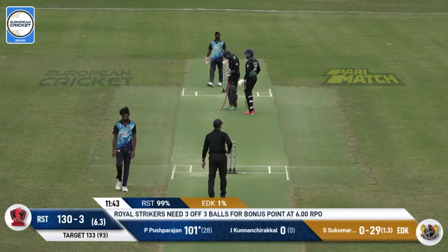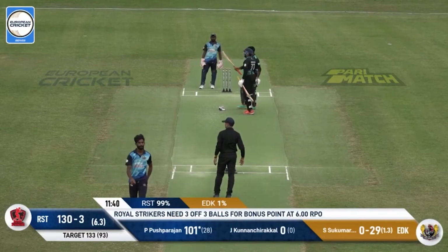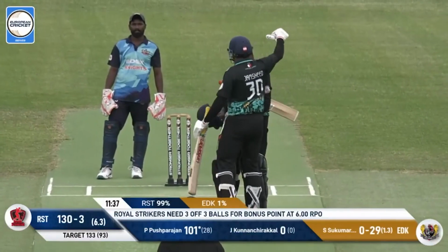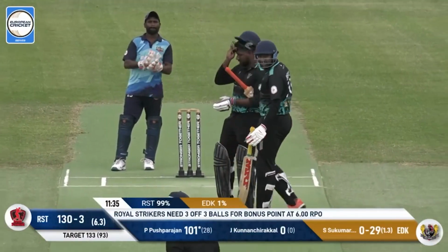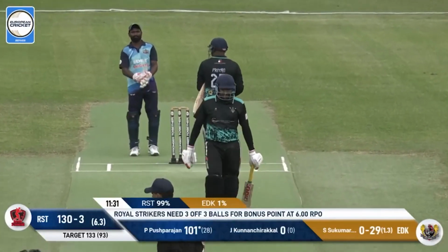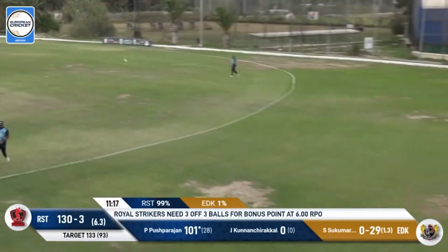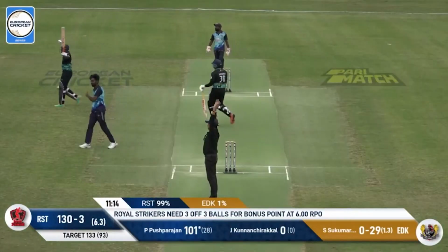And he lofts his bat and acknowledges the applause that he gets from the on-watching viewers. But not only that, but also his teammates who are watching in awe as you're watching an absolute legend of the game in Malta go about his business. 101 off just 28 deliveries. Of course it is. Game, set and match.